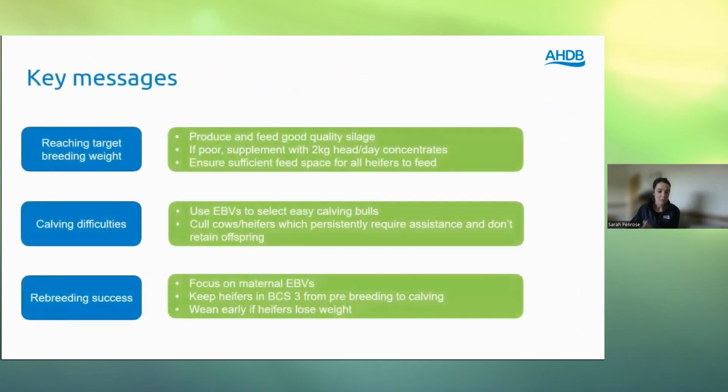So I've waffled on for 15 or 20 minutes or so, and really what I want you to take away is that calving at 2 can be done, but it does require some additional management. Now, at the start, I talked about some of the barriers to calving at 2. So they're reaching target breeding weight, a perceived increased risk of calving difficulties, and also struggles around rebreeding. And hopefully by talking through the different points, it'll show that it can be done.